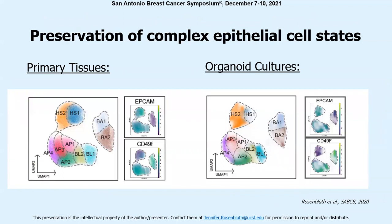We subsequently performed further graph-based clustering methods using a larger CyTOF dataset of breast tissues and organoid cultures, and found that we could determine subsets of each of the mammary lineages, and more formally identify subsets of cells. So for example, identify subsets of basal cells with higher expression of cytokeratins and signatures of contractility. Basal cells here are divided into these two BA1 and BA2 groupings. And in general, we found that all the cell subsets that we defined could be detected in organoid cultures derived from these tissues, albeit at varying ratios. So this confirmed preservation of diverse cell types in the organoids.